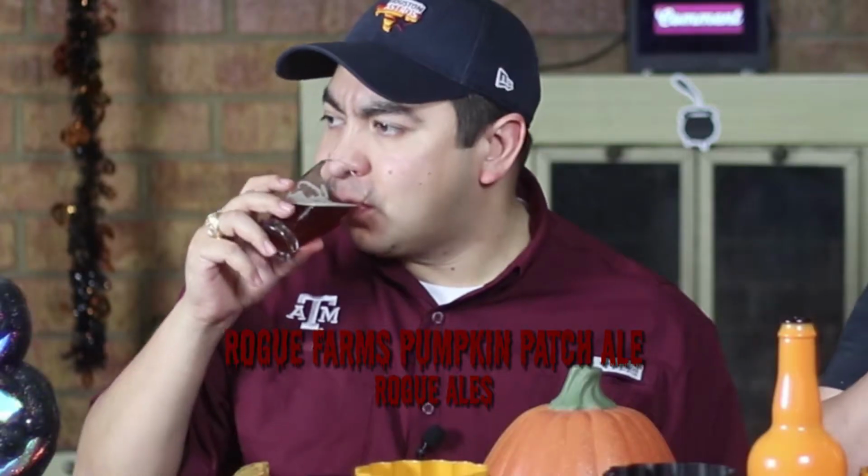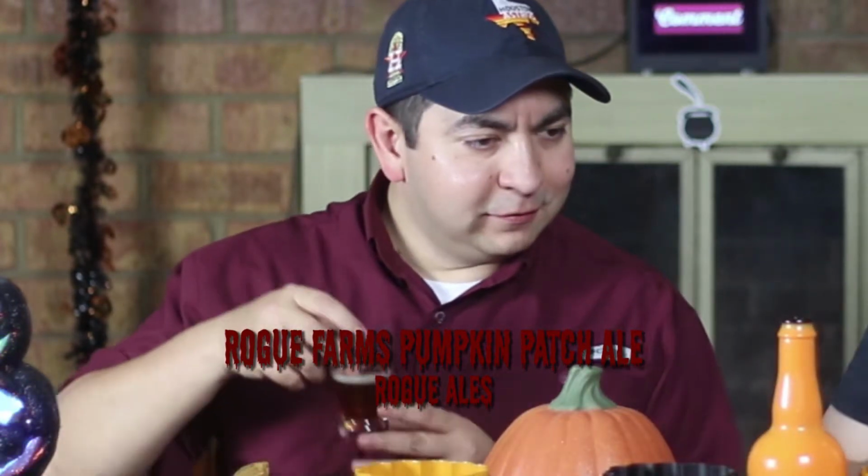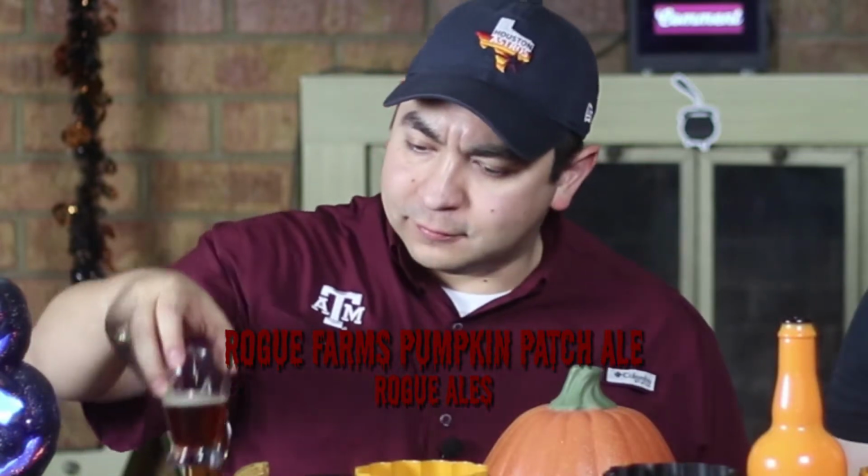So let's go ahead and give it a taste. Oh, that's very smooth. Not as sweet as the first one, but you get the vanilla and the orange peel, and then a hint of the nutmeg and other spices. Very interesting blend of flavors. It's very smooth, like you said. I kind of think it could be a little bit sweeter.